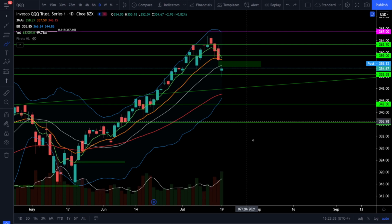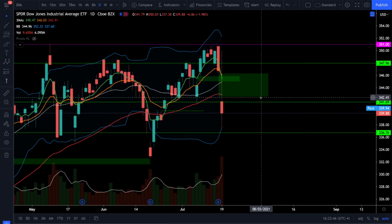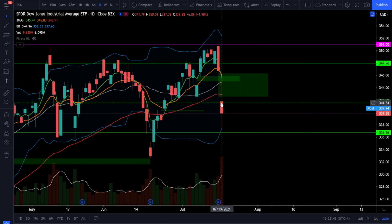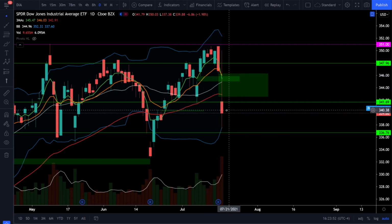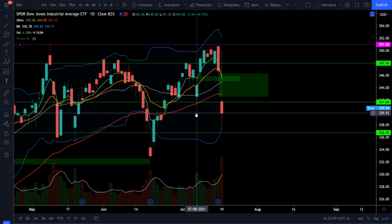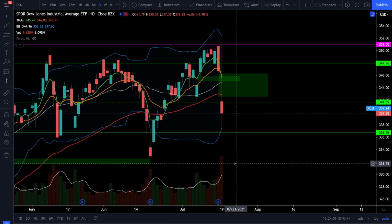and you could see wild swings in either direction with the spike in volatility. On the Dow Jones, we dropped almost 2% today, and the Dow Jones is definitely looking a lot more bearish than the S&P 500 and the triple Qs. We lost the bullish trend and we closed well below the 50 EMA, and we did close the gap down here at 340. The next critical support level will be 336.7, and if we break below that, we could be coming down to close the gap at 331.7.